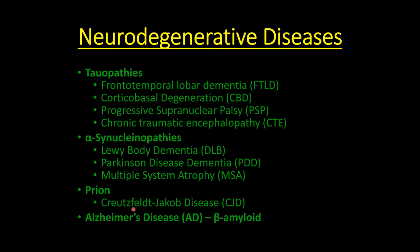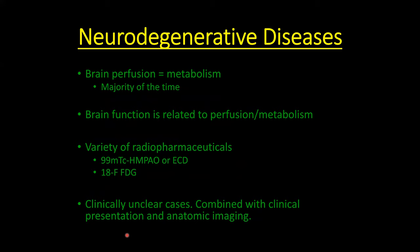So just to remind you, brain perfusion equals metabolism the majority of the time, and our brain function is related to perfusion and metabolism. Again, we can use a variety of radiopharmaceuticals, HMPAO or FDG. In Halifax, we predominantly use FDG now for the workup of these patients. And really what we're asked to do is evaluate clinically unclear cases.